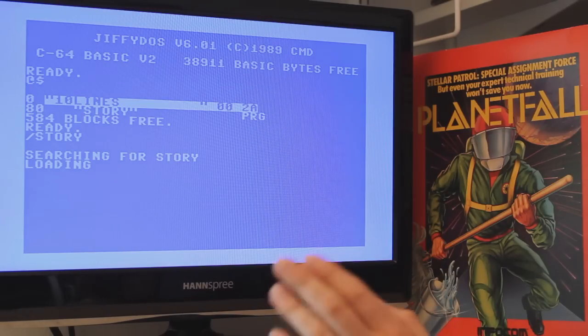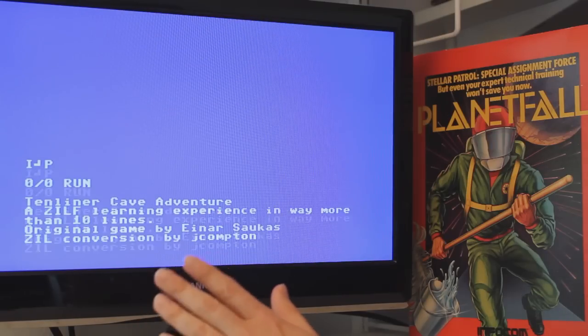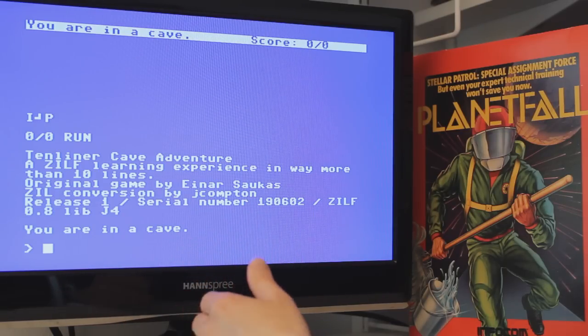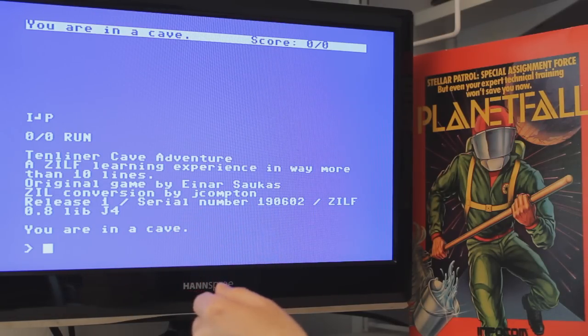Now, my goal for this port was to learn a little more about coding in ZIL. The ZILF compiler comes with a standard parser and dictionary that is way more powerful than what 10Cave offers in BASIC. I decided not to reinvent the wheel, and I stayed with the ZILF default libraries. So in my version of 10Cave, you can have more than one item in inventory, you can use abbreviations, you can put more than one command on a line, and you can use synonyms like take and get interchangeably.